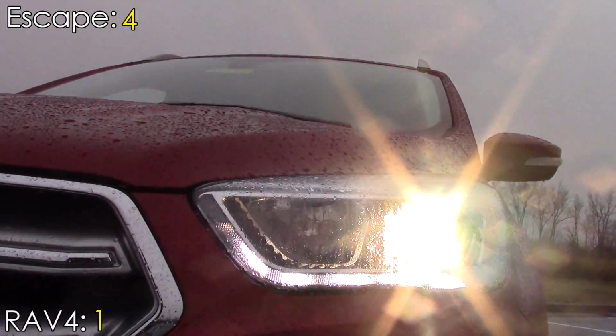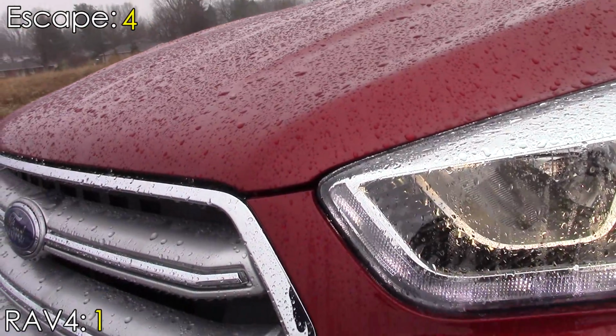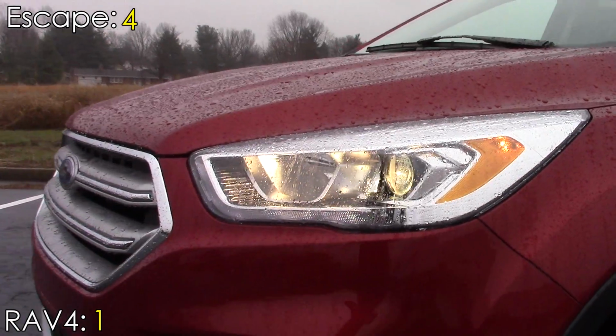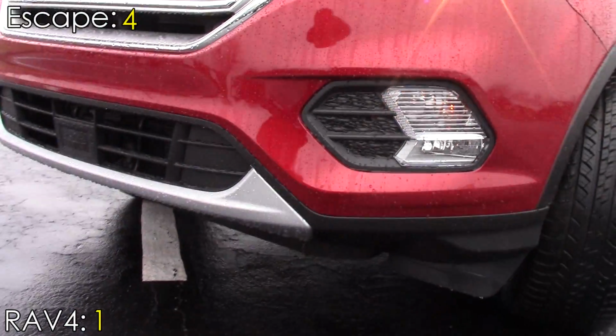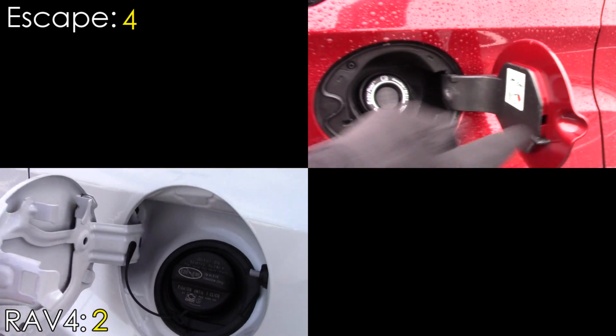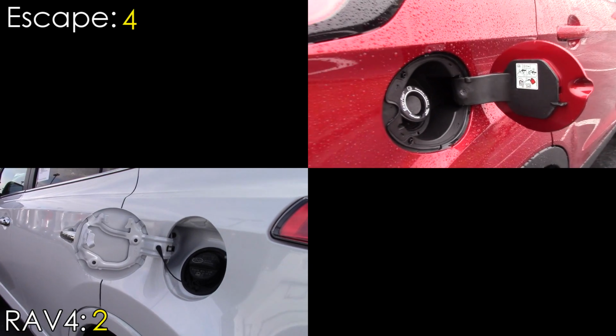On the Escape you have halogen beam headlights, though HIDs are available via the 301A package. You do still get LED daytime running lights and fog lamps, but the RAV4 still gets the point here. The RAV4 has a 15.9-gallon fuel tank, compared to the Escape's 16.2-gallon tank.